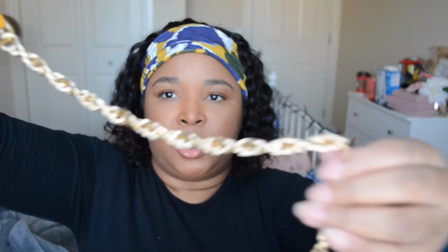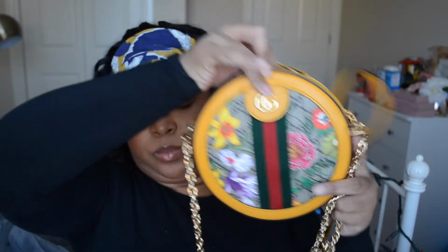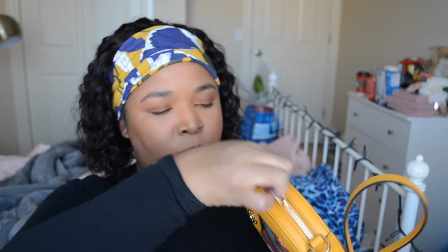This is the chain on it. I like that it's gold hardware here. Then it has the leather strap here to make it super comfortable. I'm so excited for this bag, y'all. You don't even know. So that's what it looks like. I'll try to add mod shots in this weekend so I can add them into the video. And the zipper's not too tight. I think I just need to work with it a bit more.